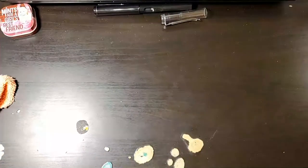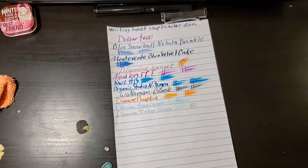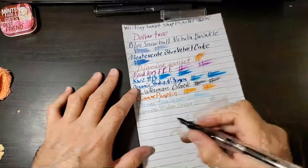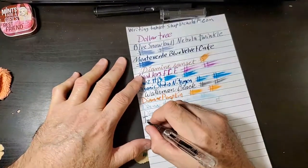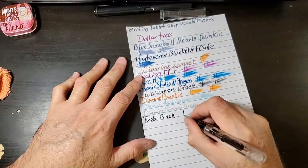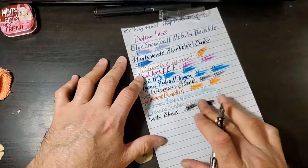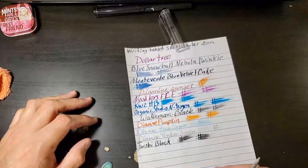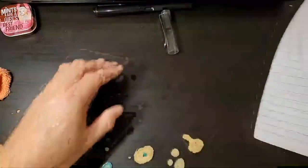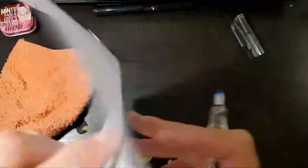Okay, move on to some cheaper stuff. This is the writing tablet from iScholar.com. I got it at the Dollar Tree. Oh, that's transfer from the table. Sorry about that. Right here is where the text would be. No bleed through. I would totally use the back side of this paper.